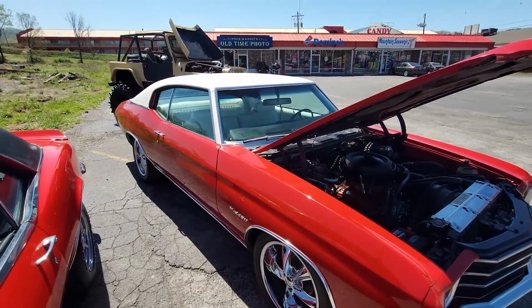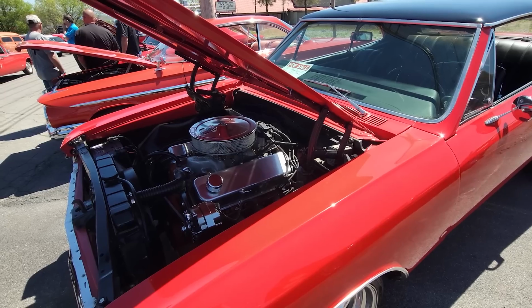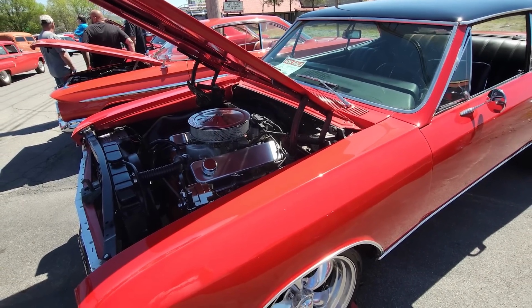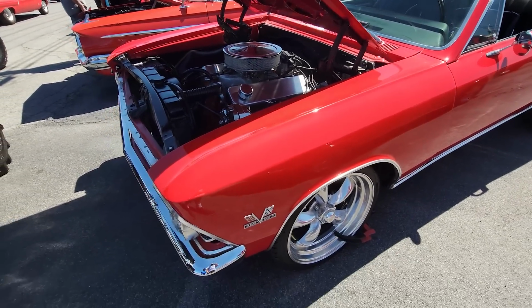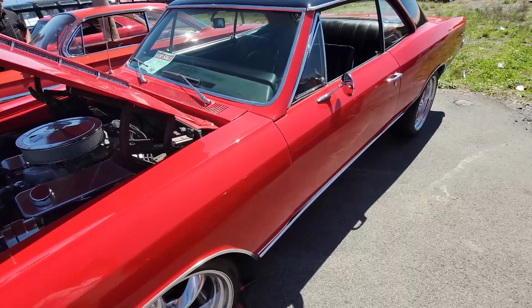1973 Malibu. This is a 66 Chevelle. They want $60,000 for her. Got a 396 in her. American Racing rims in it.